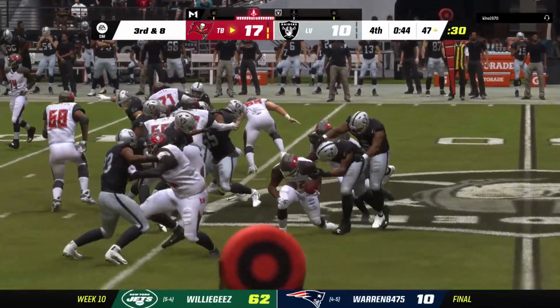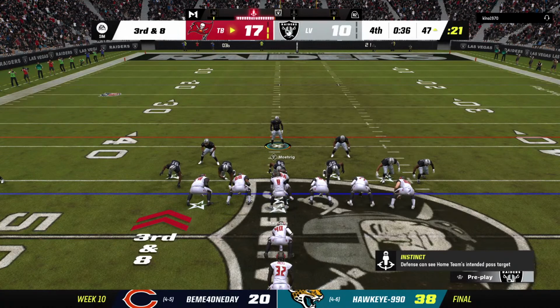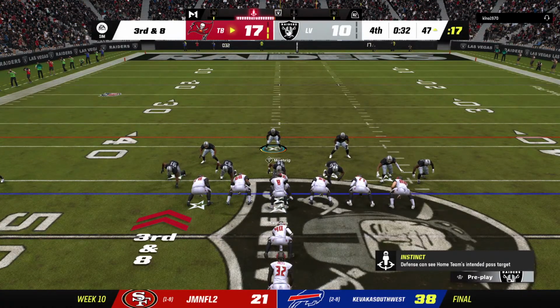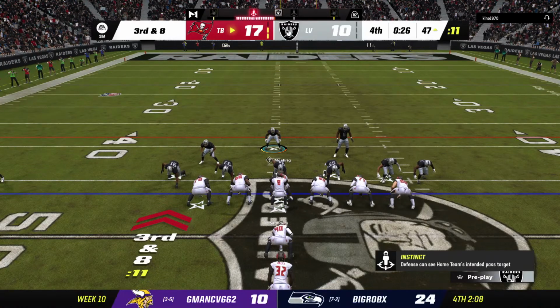I guess the simple question, why not just take a knee there? I don't understand either why you would take any sort of a chance. We've seen it happen in the game of football. It doesn't matter whether you've watched high school, college, or the NFL. Some people get a little greedy, try to get that extra running play in, and it can backfire on them.